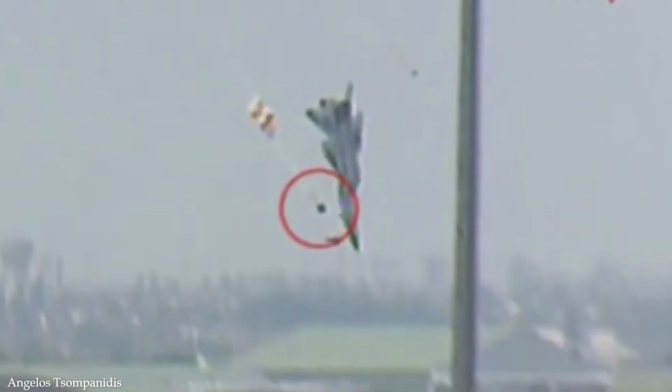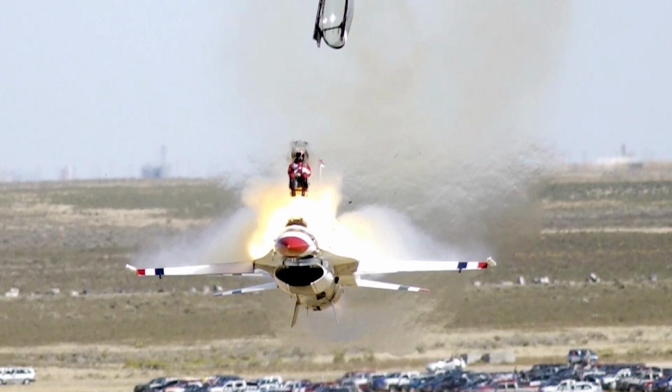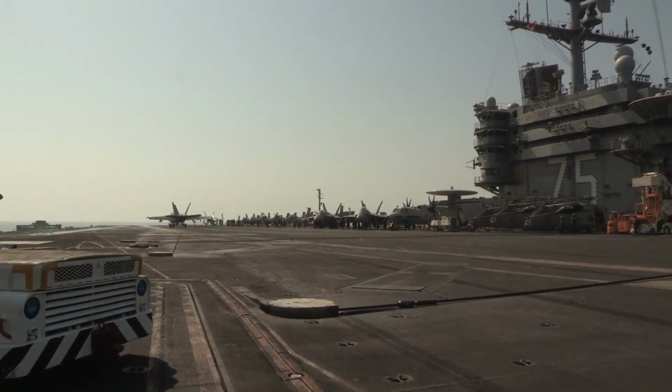Fighter aircraft are some of the most advanced machines ever built and are designed to travel at incredible speeds with high maneuverability. And once you add in the complexities of operating in war zones and landing in less than ideal circumstances, the chance of an accident substantially increases. Luckily, there's a safety measure that gives pilots a chance to escape during a catastrophic event.